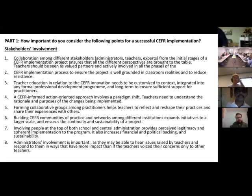See, for example, number 7: involving people at the top of both school and central administration provides perceived legitimacy and coherent implementation to the program. It also increases financial and political backing and sustainability. You may say, yeah, well, they will agree with all of that.